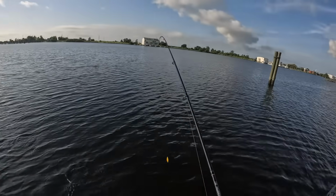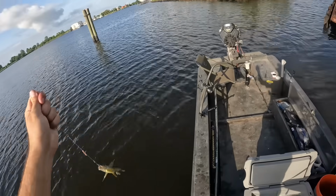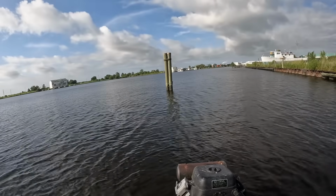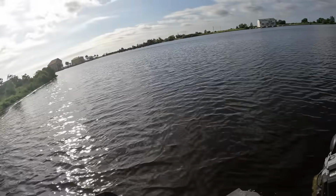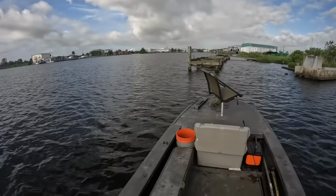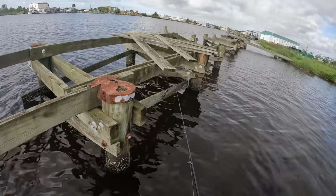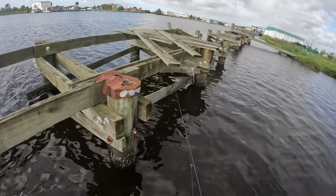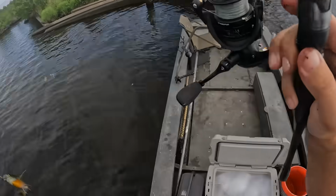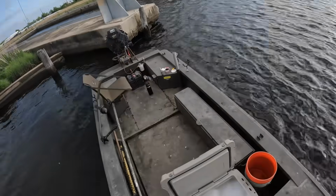Oh, whoa. All right, got one, y'all. Little shellcracker, first fish of the day. Nice gill. Heck yeah. All right, y'all, first bluegill.